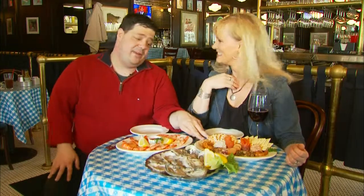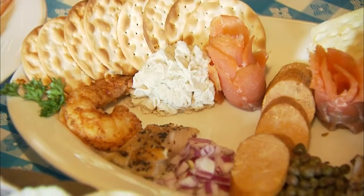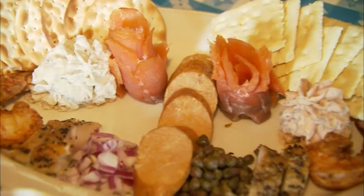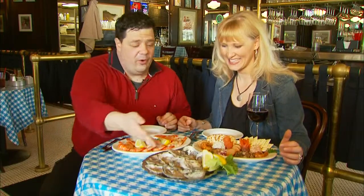This is our cold plate appetizer, and this really is one of those. This is surf. You definitely get down in the day here. Yeah. It has a range of salmon and pâtés and smoked mackerel and peppered mackerel and a Northern Michigan whitefish sausage. These are another oyster sampler here.